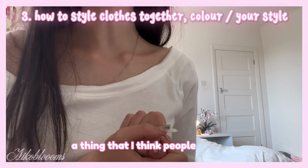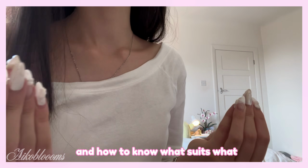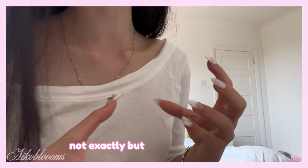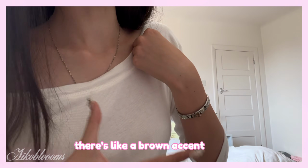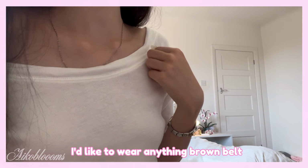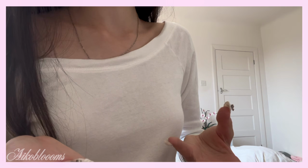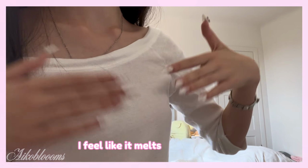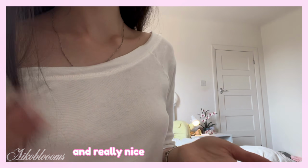A thing that I think people struggle with is how to pair clothing together and how to know what suits what. And for me, I quite like to do the sandwich method. Not exactly, but let's say I'm wearing a brown bag, then there's a brown accent to the outfit. I'd like to wear either a brown belt, brown shoes, or have something brown with my outfit, because then, unless I'm trying to make the bag stand out, I feel like it melts in with the outfit more. It really makes the outfit look planned out and really nice, if that makes sense.